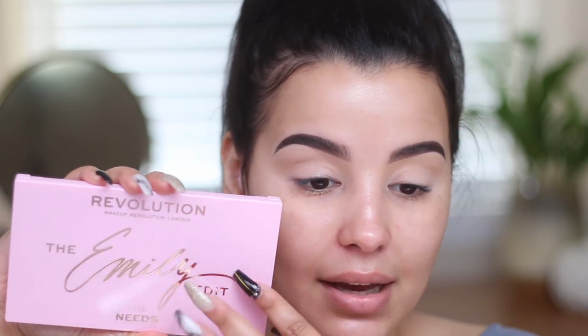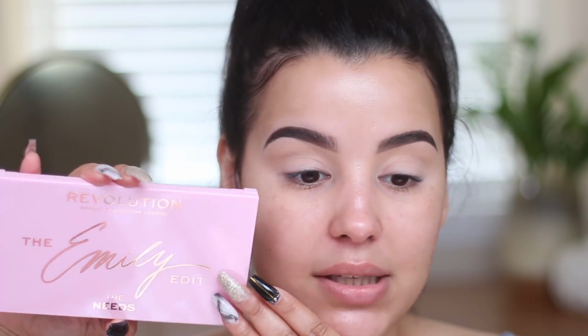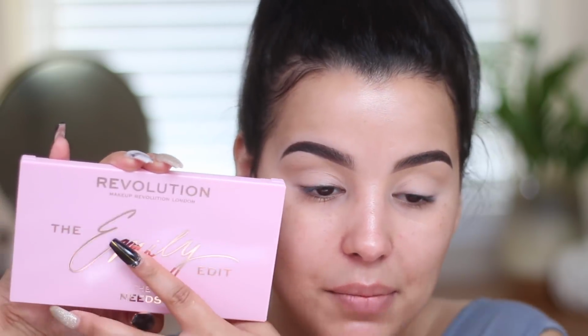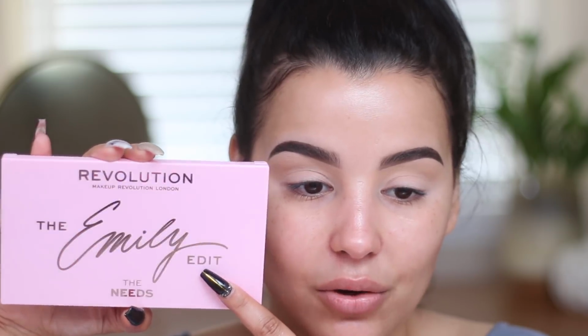We have the Needs palette right here, and as you can see, it's in a hard case. It's very, very good quality. Like, holding this in my hand, it feels luxurious. It feels like I am paying for a quality product. You also have her name, the Emily Edit, right here, and it is in rose gold writing, which is super cute. The concept of the Needs palette is pretty much everything that you're gonna need to create a makeup look.